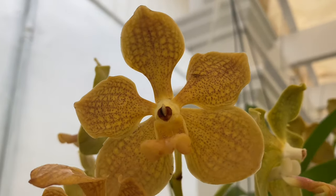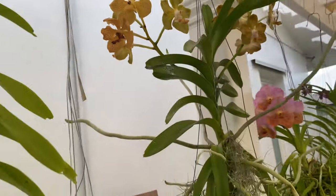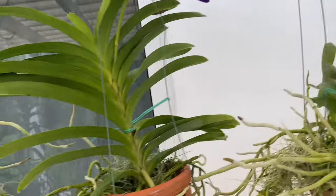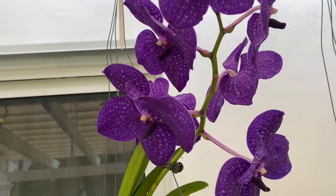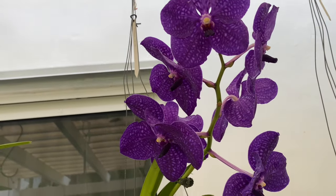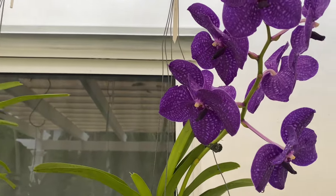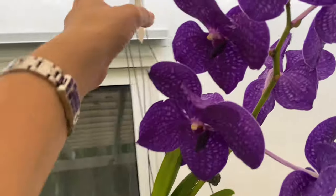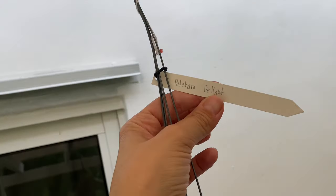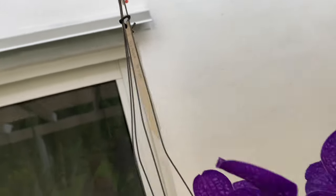See how the eyes are turning black? Yes, darkened, look burned. Yeah, that's thrips. So yes, this is the Patchara Delight, okay? And I have to correct myself because actually I spelled it correctly, but it auto-corrected and took out the T and put an R. It's P-A-T-C-H-A-R-A. Patchara Delight. This I also got from Bang Jong.